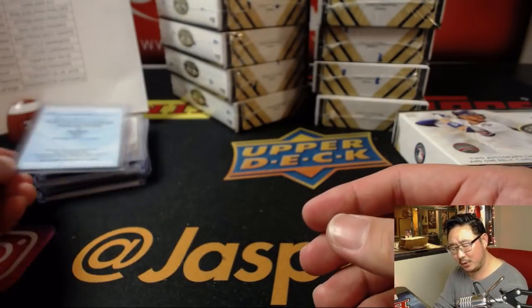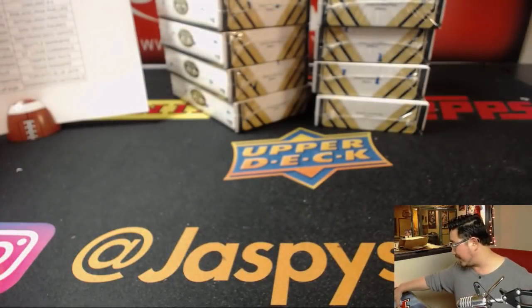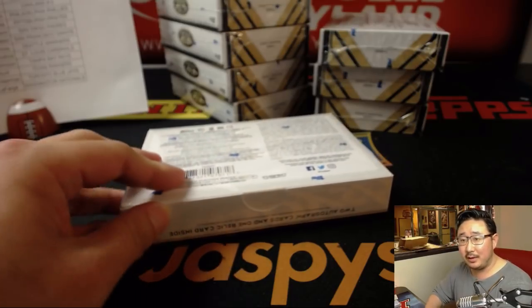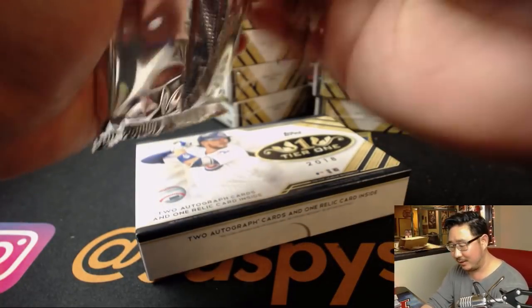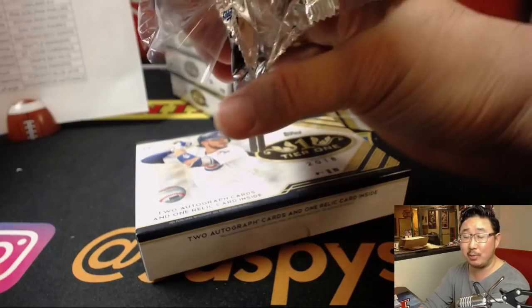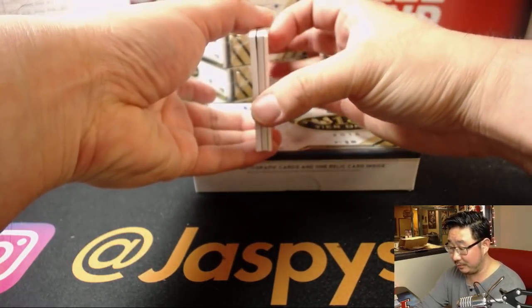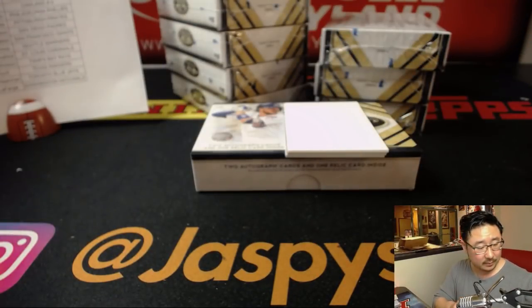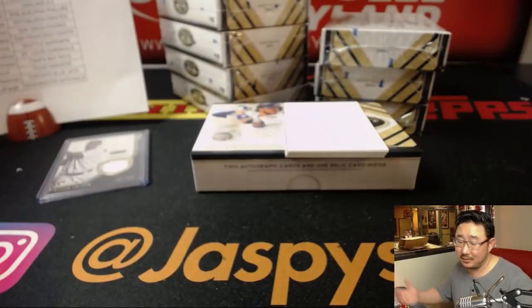If you watch Ken Burns baseball, I think it's Ken Burns baseball. Maybe it's another documentary. Anyway, about the rampant drug use in the 80s. Hard drug use, not just PEDs. Tim Raines used to have vials of drugs, cocaine, in his back pocket, so he would often be seen sliding head first, so he wouldn't break the vials. That's what Ken Burns said. Rafael Devers, 101 out of 400. The crazy 80s, folks, huh? What are you gonna do?